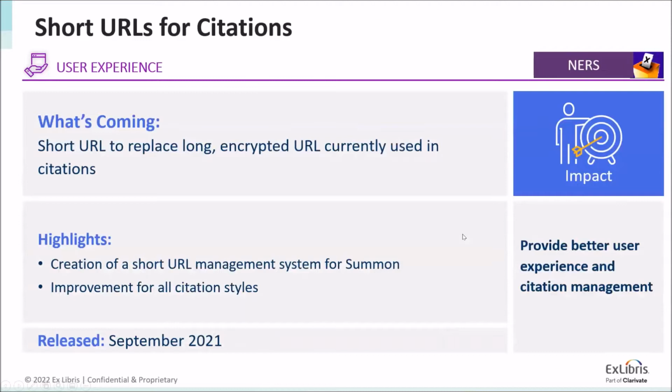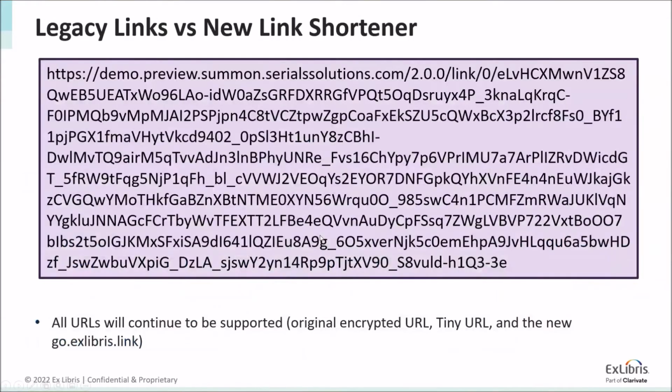Another item that came to us courtesy of the NERS voting system was the ability to replace short URLs for the long URLs currently used in citations. If you're not familiar with what they used to look like, this is what a long URL used to look like. But a benefit of this extremely long URL is that within that information, all those various characters, there's encrypted data that allows the user to find the exact article that they were using previously, regardless of its source.